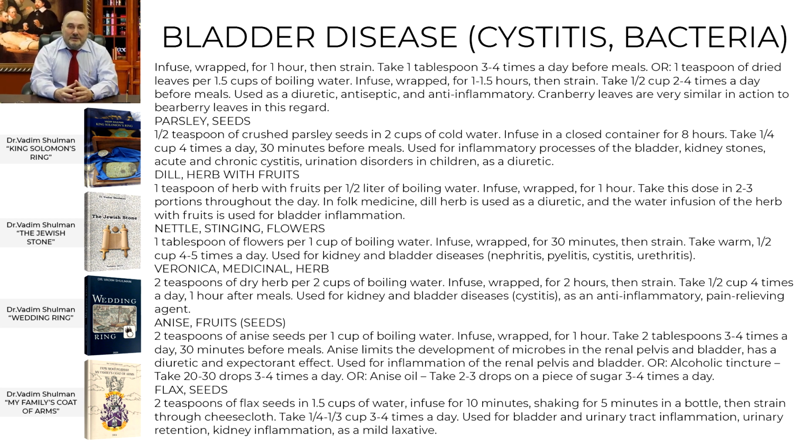Or, 1 teaspoon of dried leaves per 1.5 cups of boiling water. Infuse, wrapped, for 1 to 1.5 hours, then strain. Take half a cup 2 to 4 times a day before meals. Used as a diuretic, antiseptic, and anti-inflammatory. Cranberry leaves are very similar in action to bearberry leaves in this regard.